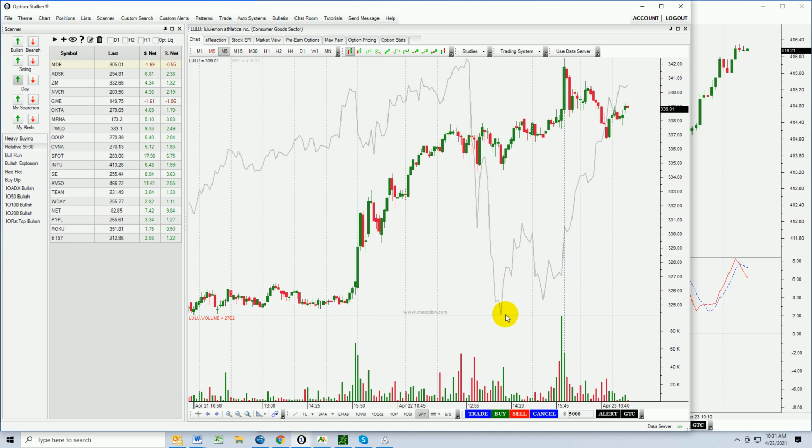Now you start to see the market have a low, a double bottom, a higher low in here. Okay, you can consider buying LULU here into the close. That's the advantage that we have every single day.